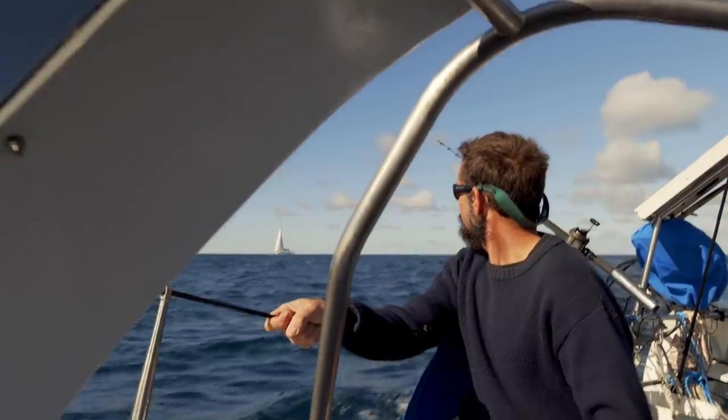So things are probably a little bit more serious than usual as we're trying to keep up with our friends on their 40-foot catamaran, the Cruising Kiwis. Keep up! Let's see where we're at.